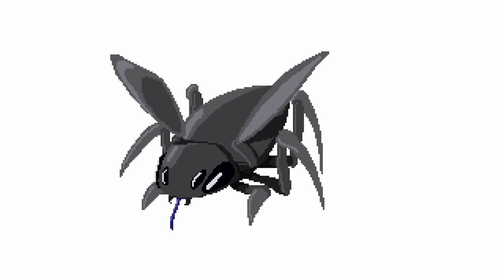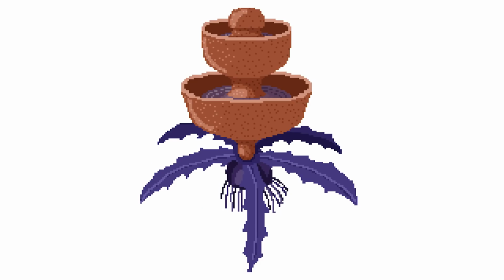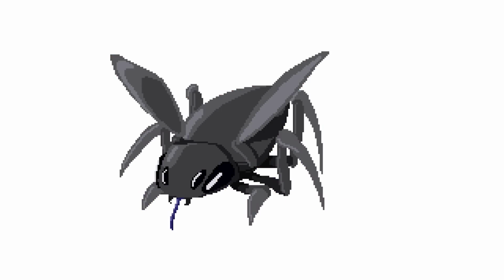To avoid predators, it has evolved to be nocturnal, and to blend in with the night, it has become dark in color. Because of this creature's nocturnal habits, Gyrophyllus will only produce nectar at night. During the day, it will burrow under the roots of plants, where it will sleep.